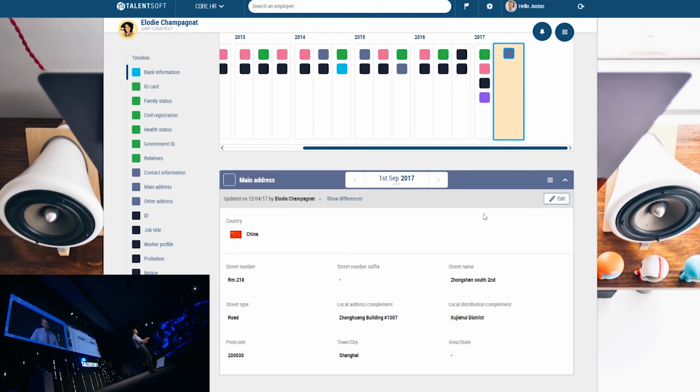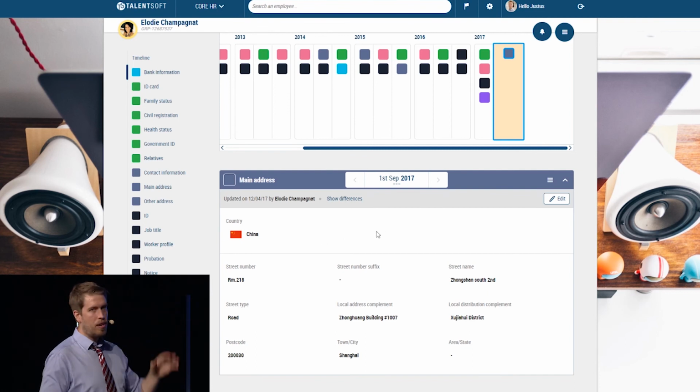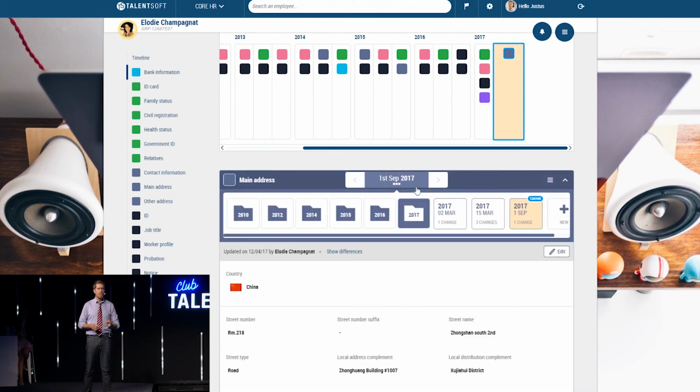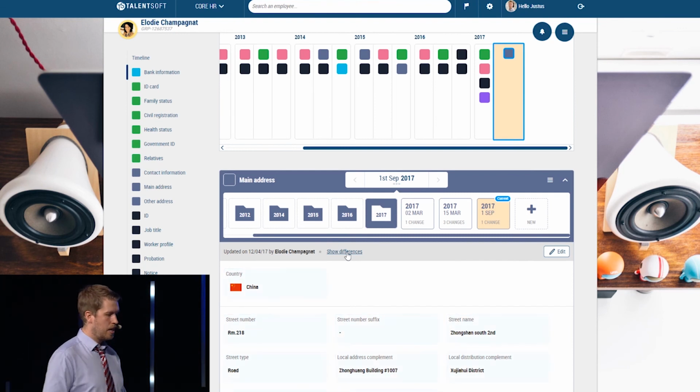This data set is, of course, completely adapted to the region it pertains to. In this case, being China, as you can see, the postal code is 6 digits instead of the European 5 numbers. I could even highlight the differences that were made to this data set by simply clicking on Show Differences, and it will allow me, again, to see what was actually changed in the data.